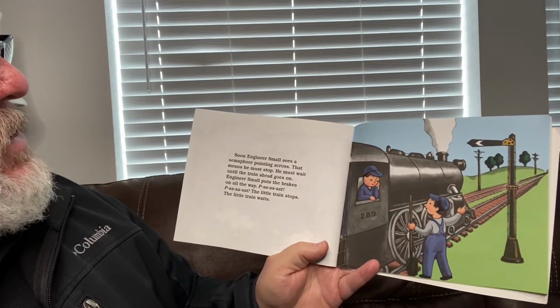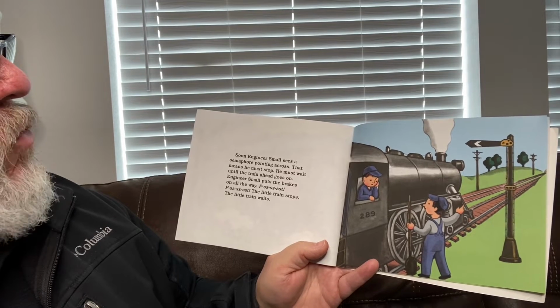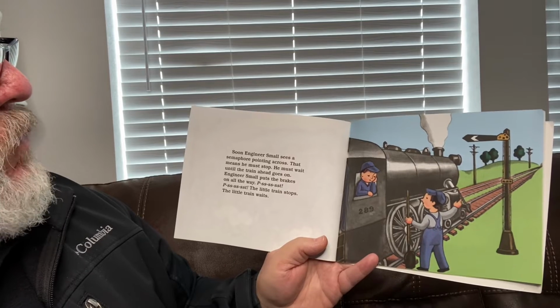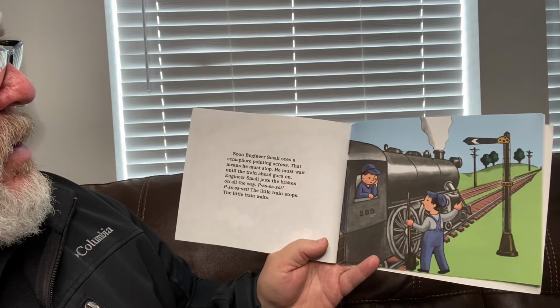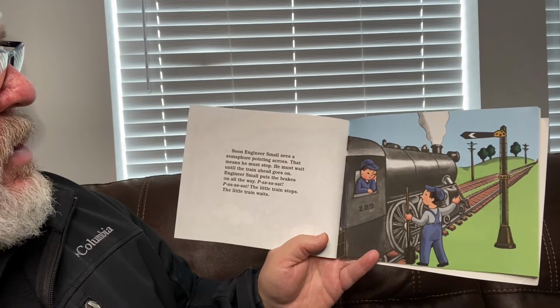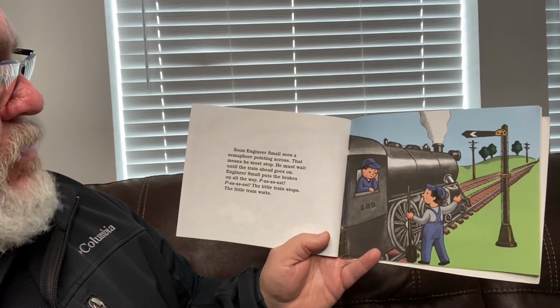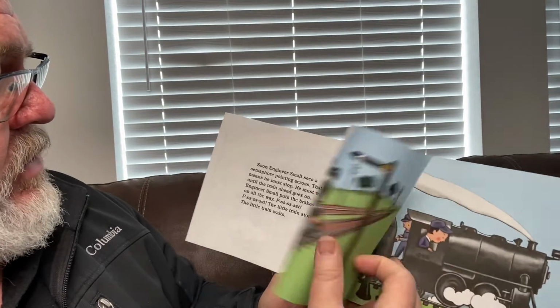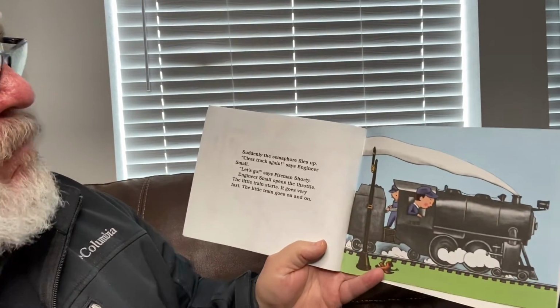Soon Engineer Small sees a semaphore pointing across. That means he must stop. He must wait until the train ahead goes on. Engineer Small puts the brakes on all the way. Psss, psss. The little train stops and the little train waits.